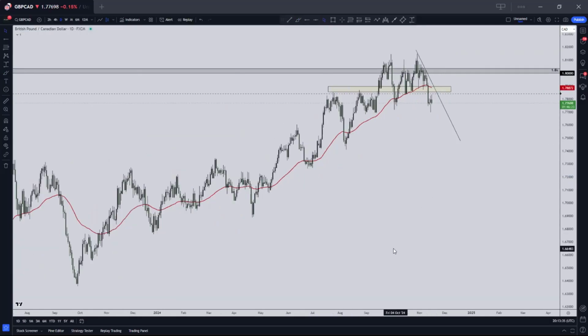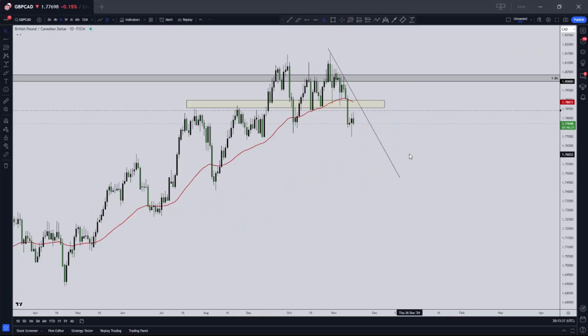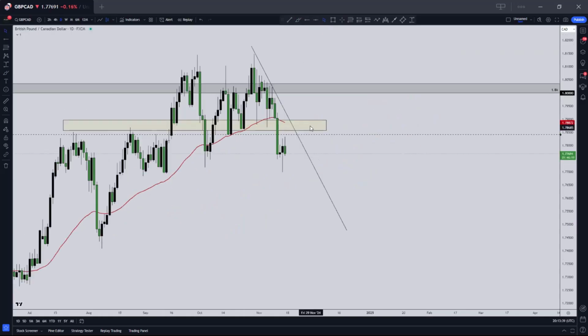Feel free to join at your own instance, but this is where I'm going to be expecting the market to come in here and then give me a convincing candlestick pattern, chart pattern, maybe on the 2-hour time frame or even on the 4-hour time frame, to authenticate my own bias on GBPCAD. So this is it for GBPCAD.